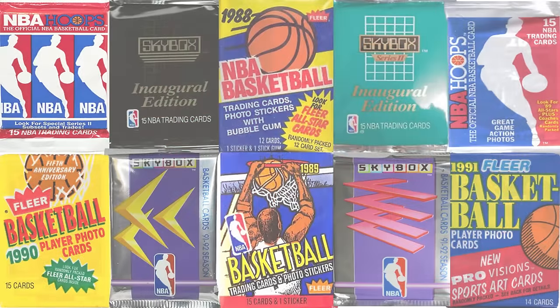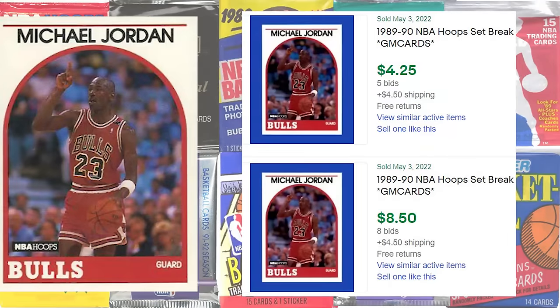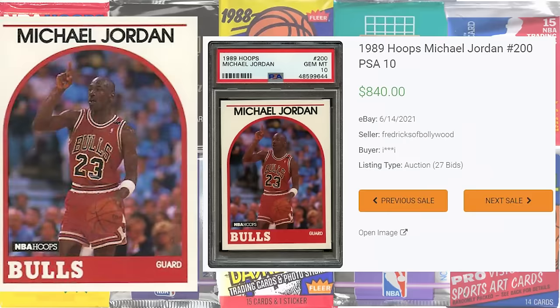We get Jordan's first Hoops card from the 1989 basketball set at number 9, with card number 200. Most of the sales I found on eBay range between a couple bucks, but I did find some as high as $10. Taking a look at current average sale prices, $16.43 for a PSA 8, $28.43 for a PSA 9, and a PSA 10 currently sells for $166.28 on average. And the record sale of this card comes back in June of 2021, selling for $840.